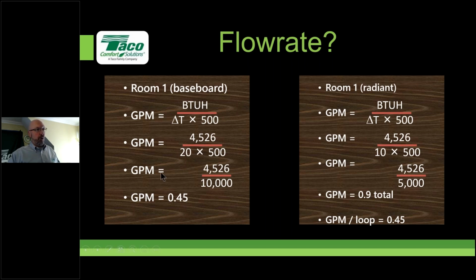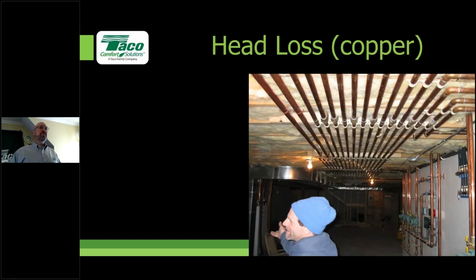And right now our baseboard is, but depending on how we would pipe it in, we probably wouldn't put this room by itself. We would maybe add it to other rooms on a zone. But if it's by itself, we don't need a lot of pump. We do not need a lot of circulator in order to move half a gallon a minute. But now let's take a look at the head loss of our system. And we're going to take a look at the copper, and for our fin tube baseboard application, we're going to run it in copper up to that zone.